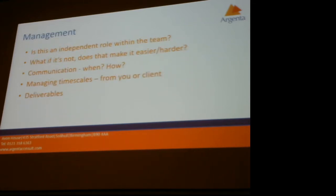So the next bit, which we didn't sort of cover last time, was around management. Project management was just briefly touched on there. Thanks for the link there. So how do you tend to manage projects? Are there any particular tools that you found useful in managing projects? I think we've talked about a few, like Jira probably has some capabilities in project management.